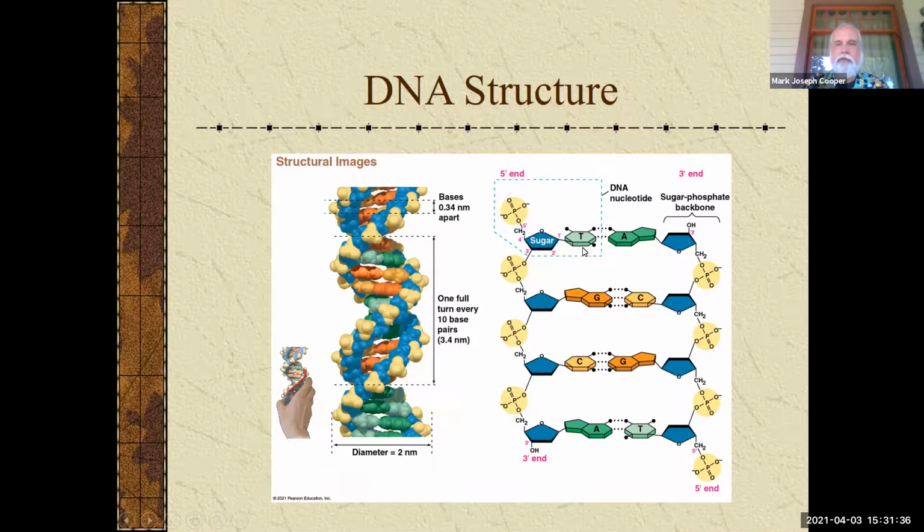Okay, so the space between the two bases is 0.34 nanometers. One full turn every 10 bases. So this thing twists. And so there are 10 base pairs per twist. And every twist is 3.4 nanometers. And then the distance from side to side of a DNA molecule is 2 nanometers. So I do want you to know those numbers.